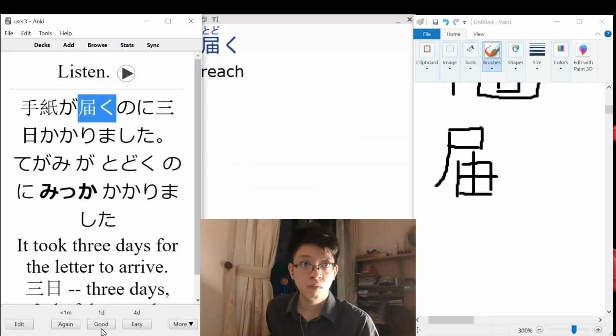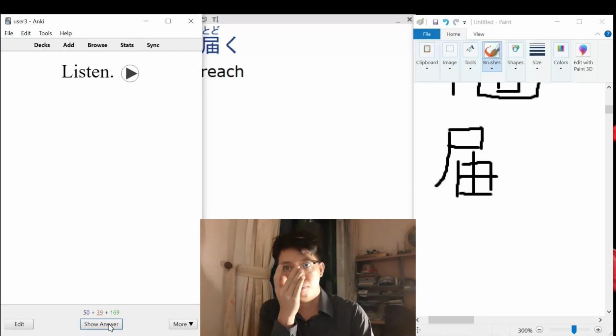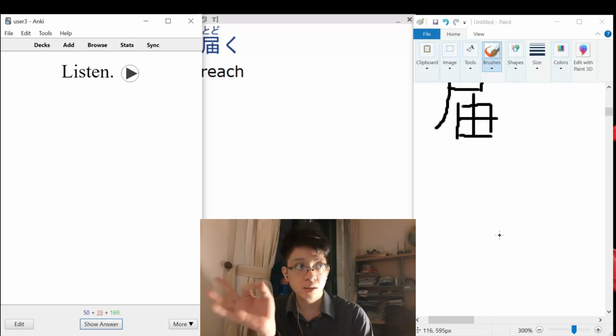Wow. あそこ. There, right? Over there. Yeah, okay. あそこにバス停があります. Bus stop. The bus stop. Okay. So basu is in katakana, but the stop is in kanji.